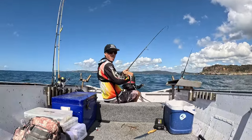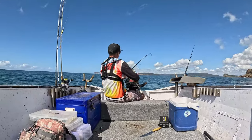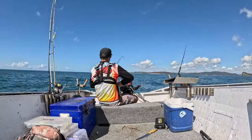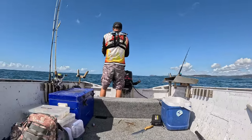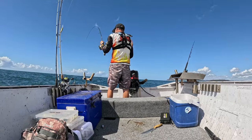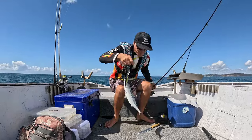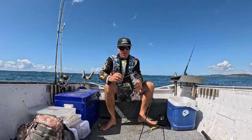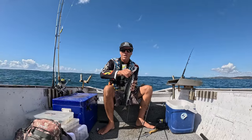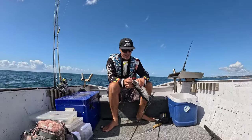Diver. Don't often use divers, but thought I'd mix it up today. A little bonito by the look of it. That's just an X-wrap diver there. They're good for high speed, the X-wraps. If you're trolling for these bonito, that's what you want. You want a high speed diving lure, or any high speed lure really.